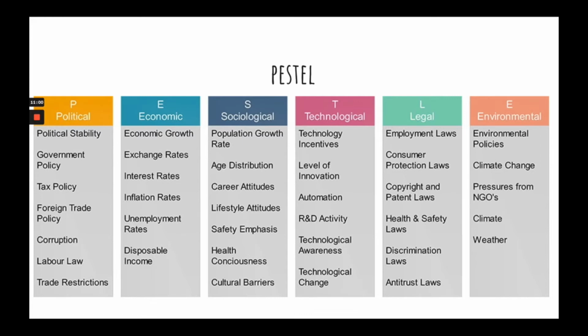Economic, to see, of course, what is the purchasing power of your potential customers, and if, for example, it's going to be hard to position yourself in a specific range of prices, depending on what is the urgency, for example, of the product or service. Sociological, so to understand better, for example, what are the lifestyle issues, attitudes, or cultural barriers that you may come upon. Technological, to see what is the level of innovation, for example, or of technological awareness, or of adoption of technologies. Legal, to see if there are any regulations that might jeopardize or that might drive the launch of your project or product in a specific market. And environmental, again, like policies or pressures you may have from NGOs and so on.